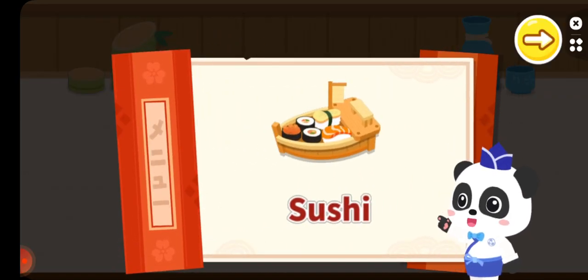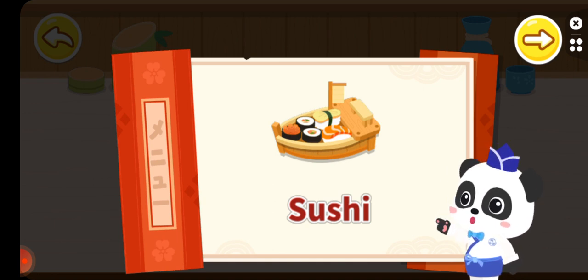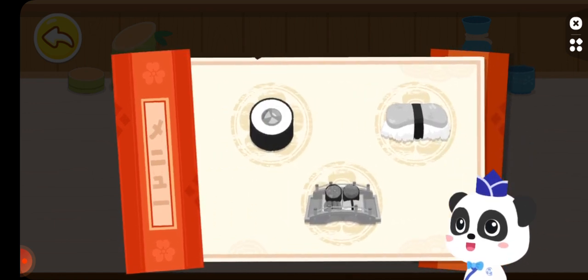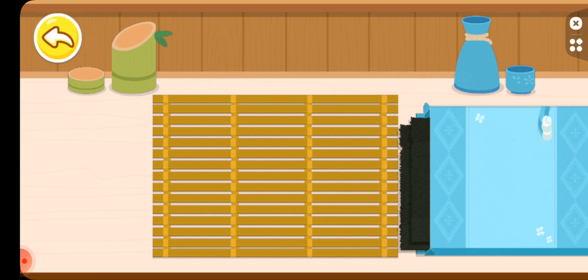Sushi is a traditional Japanese cuisine. It is delicious and nice-looking, with different combinations of rice vinegar and a variety of ingredients. Make a sushi roll. Take out a nori sheet.